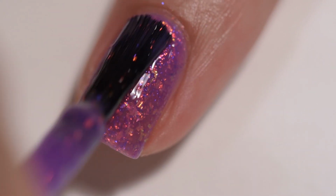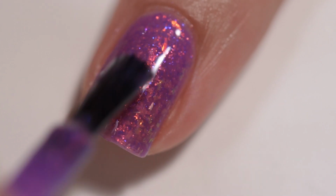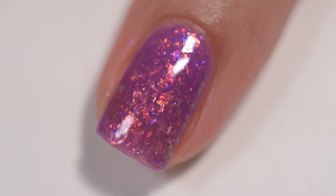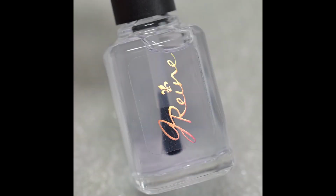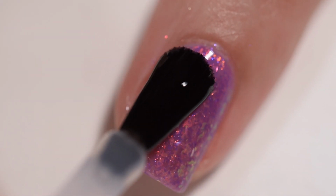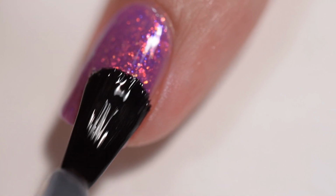This polish is jam-packed with flakes, so you might have a teeny tiny bit of texture, but it's nothing that's going to give you any kind of difficulty to remove. My swatches of this are going to show you 3 coats and a glossy top coat.